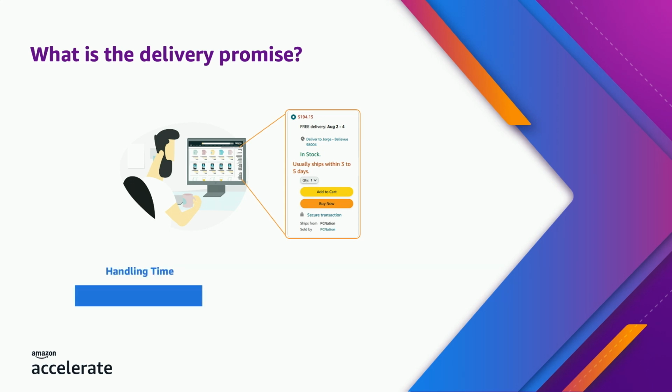There's a couple of pieces that build this up. The first is your handling time. Your handling time is the amount of days from when you receive an order until you hand it over to your carrier. It's important to note that weekends and holidays don't count in your handling time, so they can extend your delivery promise a little bit unless you've switched your weekends on. And we'll talk a little bit about how to do that in just a second. Your handling time is typically what's mostly in the control of a seller.